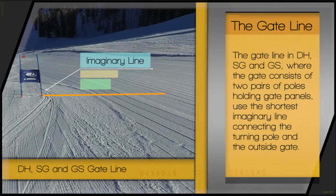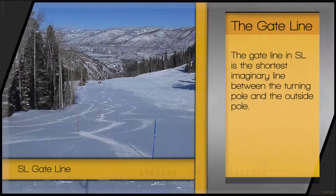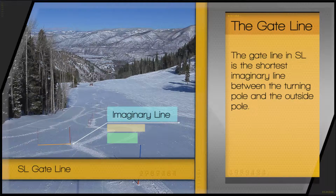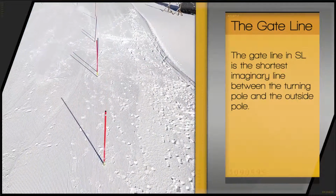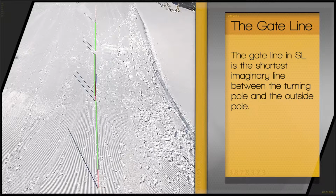In single gate giant slalom, that imaginary line runs from the turning pole and extends across the hill. Open gates are used in slalom as well as combinations called hairpins and flushes. Two closed gates together are a hairpin, whereas 3 or more closed gates are a flush. In the examples to come, these gate lines may be crossed in either direction. However, it is up to the racer to decide which path will be optimal.